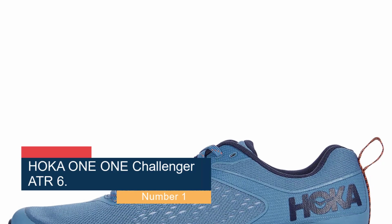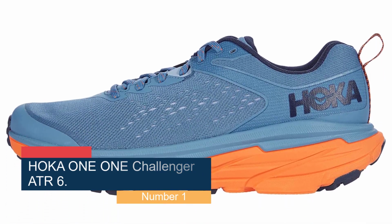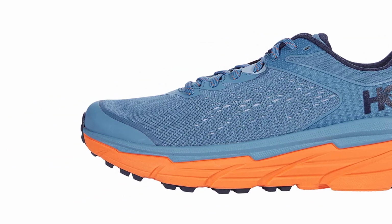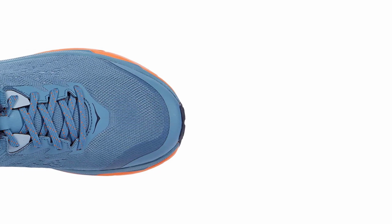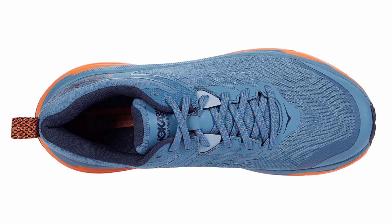Starting at number 1, Hoka 11 Challenger AR6. A dynamic shoe for road and trail use. The Hoka 11 Challenger AR6, sold on Amazon and Road Runner Sports, is a highly versatile trainer. It's adaptable for your favorite surfaces, with broad zonal lugs for a secure grip on trails, and plenty of cushioning for the road. From rocks to sand and other obstacles, trail surfaces can be unpredictable.